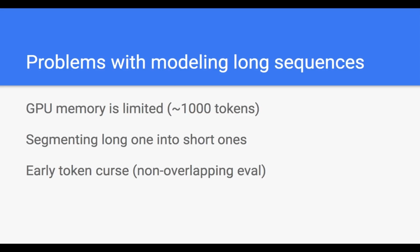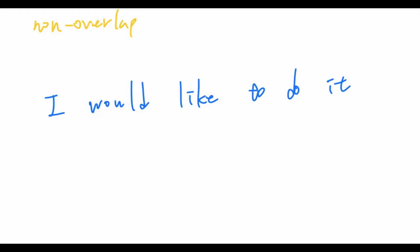And the problem is, when you process those subsequences, you won't be able to access the information from previous sequences. That will hurt your language modeling a lot, because sometimes you really need very long dependencies to model certain things. And this is what this paper tries to address. To understand early token curse a little bit better, we need to understand there are actually 2 different ways of evaluating a language model: non-overlapping and sliding window. Early token curse only happens when you use the non-overlapping evaluation method. So let's just look into it.